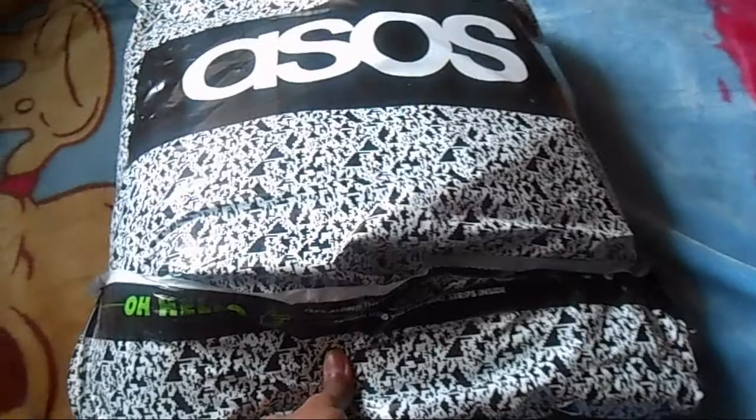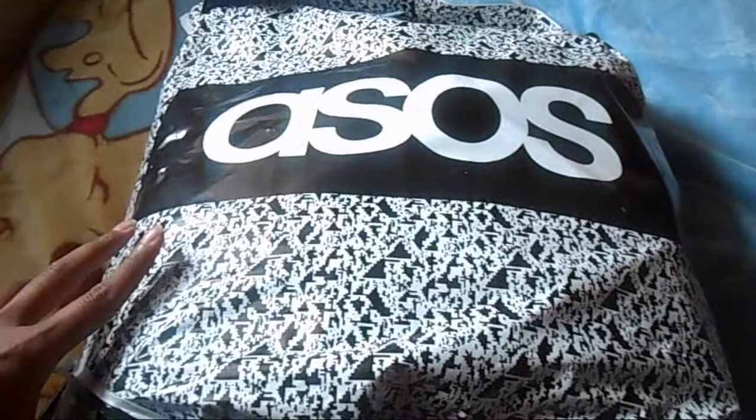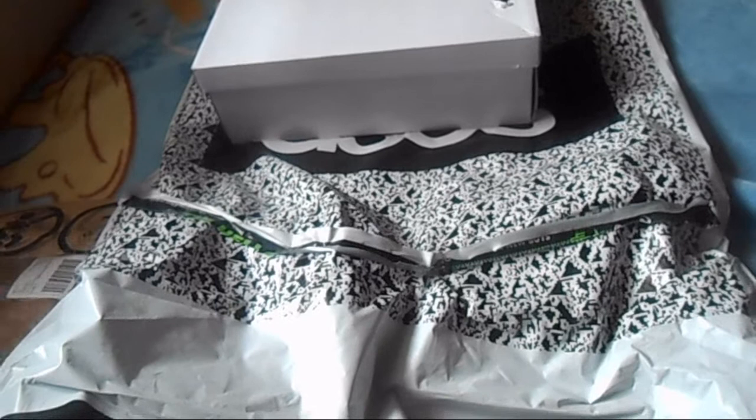Okay, so here we go. I know the actual package looks big, but there are only 4 items in here. So I'll just quickly chop this thing open because I cannot do this one-handed. And let's start with the first 2, which are actually pants.